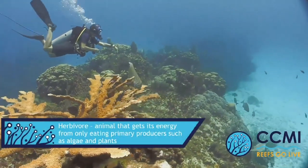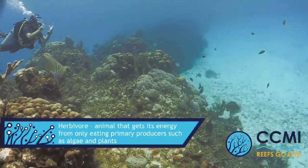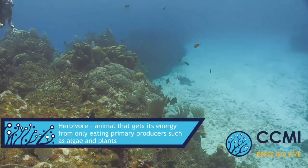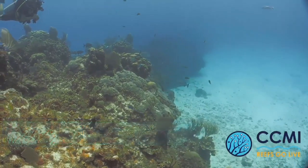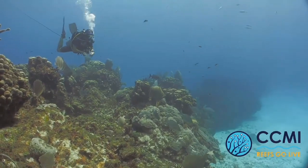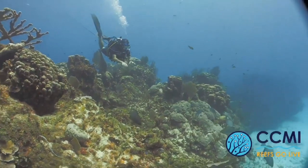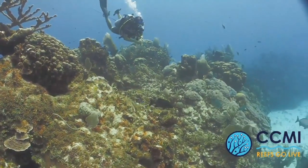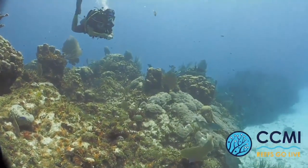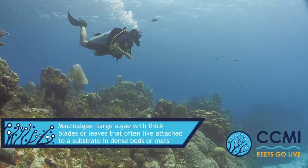Just here in front of me, we've got a little school of Bermuda chub. These grayish, silvery fish that are shaped kind of like a football. These guys are what one of our researchers, Dr. Claire Dell, has recently discovered is a key herbivore on Cayman coral reefs. So these guys are one of the more responsible parties for eating and getting rid of a lot of the macroalgae, or that fuzzy stuff that you're seeing on the reef. They're able to eat a lot of that at one time. So they're a key player in keeping our coral reefs healthy.